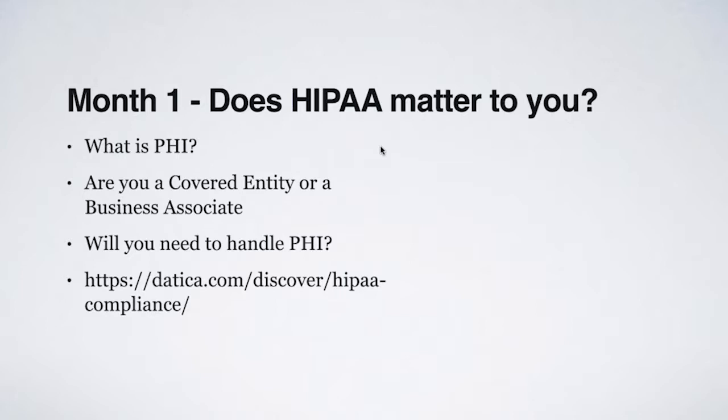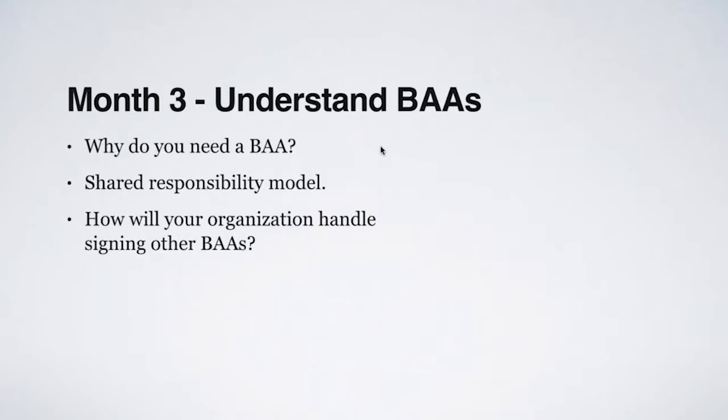And part of understanding that is if you are a covered entity or business associate. So covered entities are typically caregivers, payers, and employers, and business associates are the vendors who work with them. So in most cases, Danica is a business associate when we work with covered entities, or we're a subcontractor of a business associate when we work with vendors. And ultimately determining if you will need to handle PHI to be successful. And at first, especially as you're beginning on a new product, you may not.